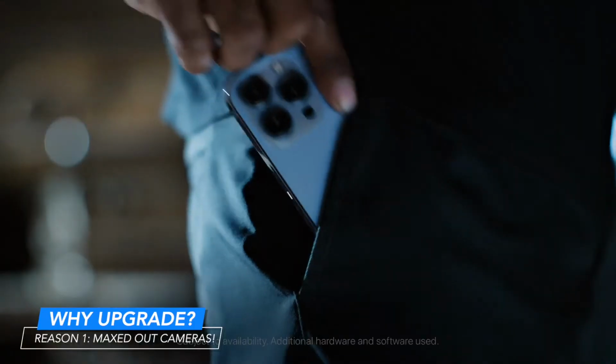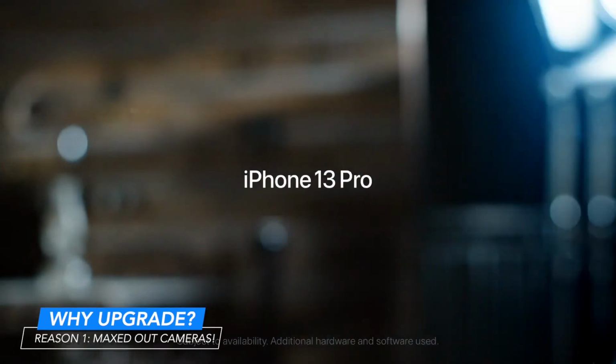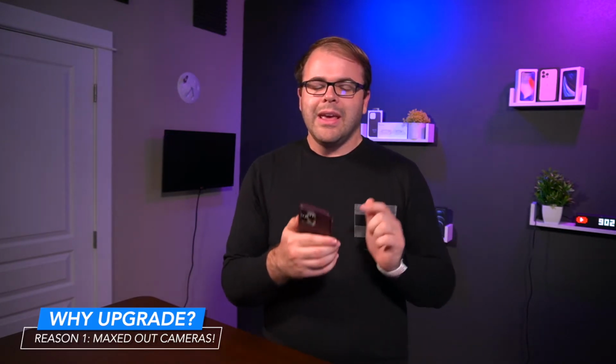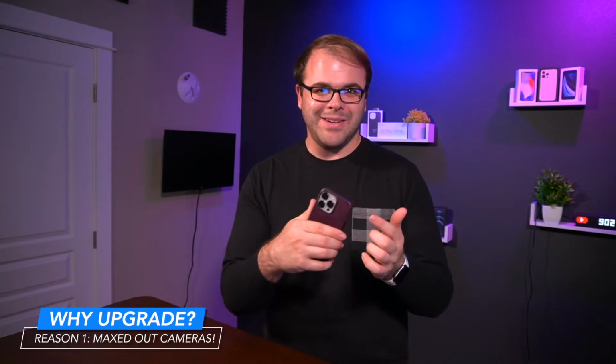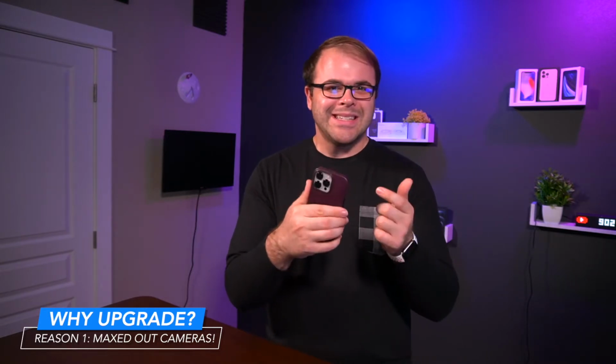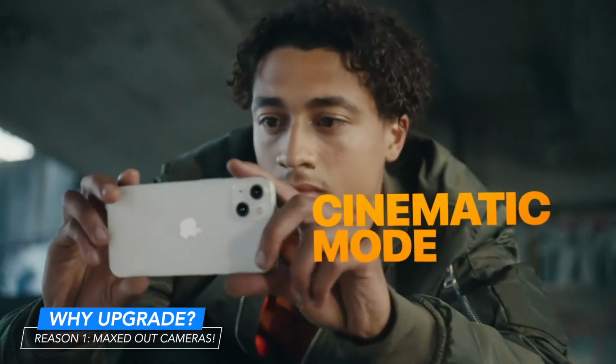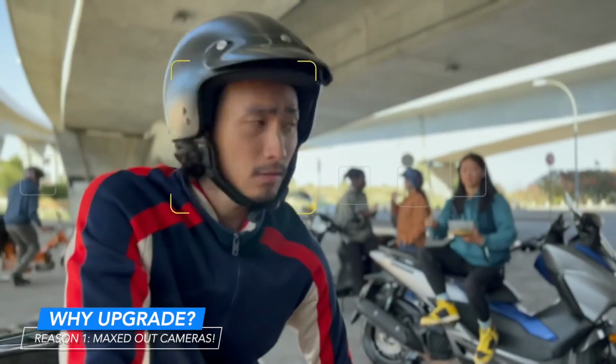Now, you might be saying, Andrew, well, yeah, the camera bumps on the back are bigger than an iPhone 11, iPhone 10 series and before, even from the iPhone 12 series, I should mention. But it's not just the size that matters here, no pun intended. It's also what's inside of these cameras. And let's talk a little bit about what some of those key differences are.